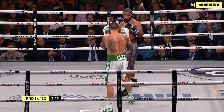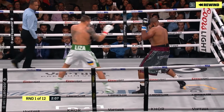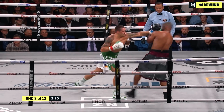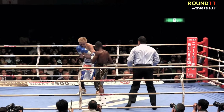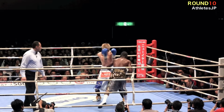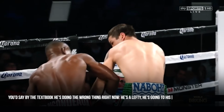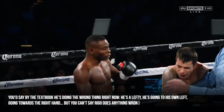Usually, on southpaw v orthodox matches, both fighters look for a position to align their punches, whether it's the lead hand with the inside foot position or the rear hand with the outside foot position. But in the case of Rigondeaux, due to his great balance and accuracy, he relies much more on posture than position. You'd say by the textbook he's doing the wrong thing right now. He's a lefty, he's going to his own left, he's going towards the right hand, but really you can't say Rigondeaux does anything wrong because he figures out a way to make it right.